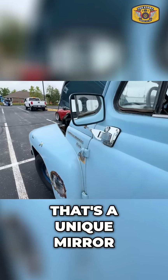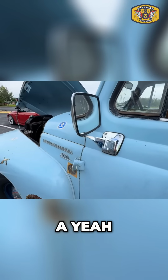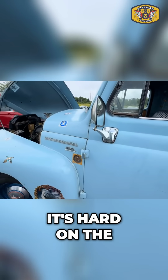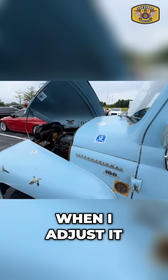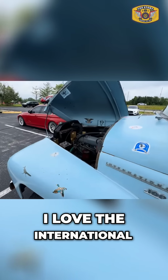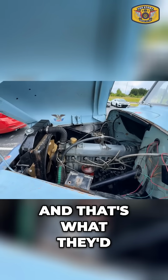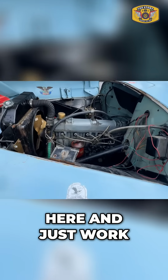And wow, that's a unique mirror. Yeah. That is really, I've never seen such a... Yeah, they were pretty, back in the day, they were... A lot of adjustability. Yeah. It's hard on the passenger side one, though, because it's a little looser, and so now when I adjust it and I get in any wind, it turns it in. And okay. And I love the international hood because you could open it from either side. Correct, or take it off completely. I never thought of that, yeah. And that's what they used to do when they had a big work to do. They'd take it off, they'd stand down inside here and just work on it down in here.